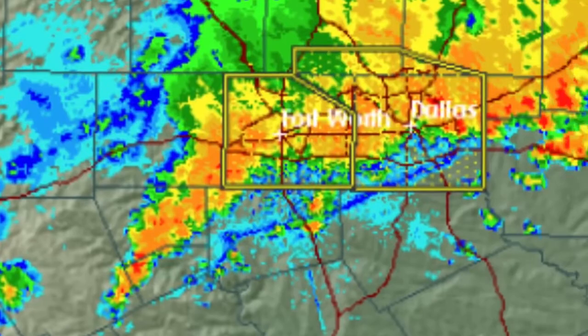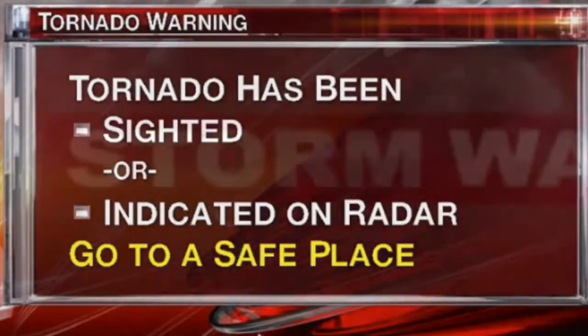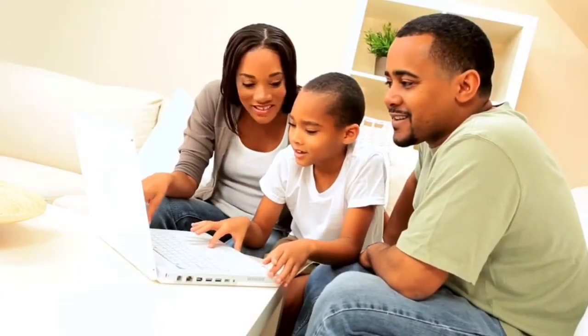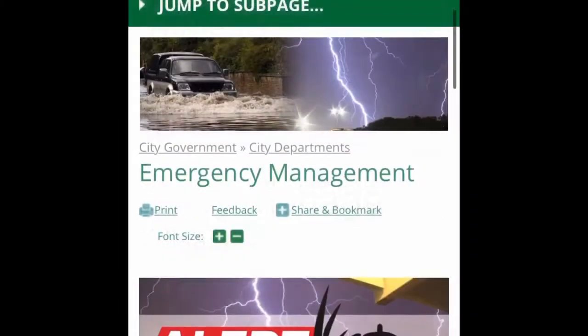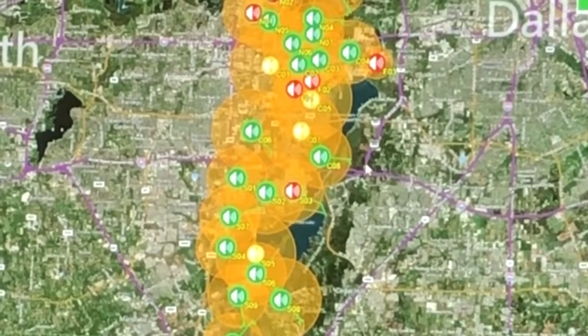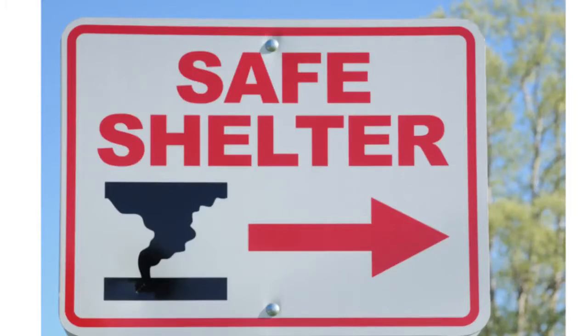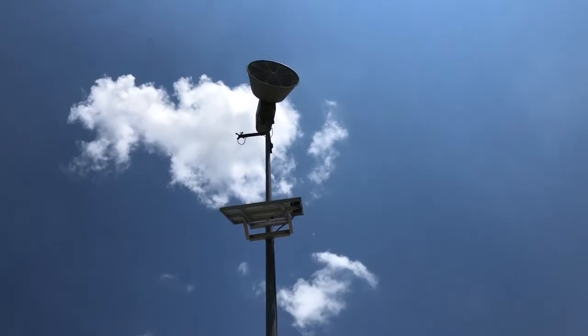Now, how do you know when bad weather is heading towards Grand Prairie or there is another emergency? Your adults can register for an alert by going to gptx.org/disaster. We also have sirens that are positioned all around the city. When we need to take shelter in a safe space, right away, the sirens will sound to alert us. Demira from Emergency Management will tell us all about them.